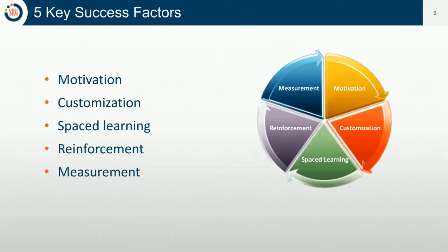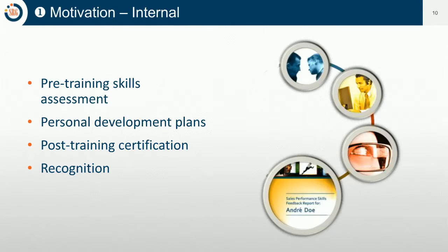So let me break down motivation into 2 parts. We mentioned a couple of slides ago the participants being motivated. That's what I would call internal motivation, where the learners themselves are motivated. Some of the techniques to do that include pre-training skills assessments. We almost always do that with our programs, where the participants get to assess themselves in terms of skills, and they'll see that there are gaps and areas they can improve in.